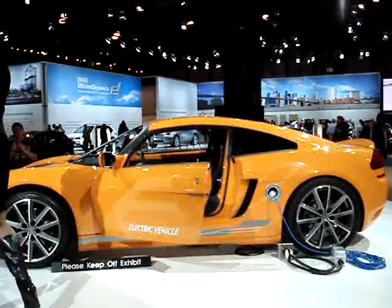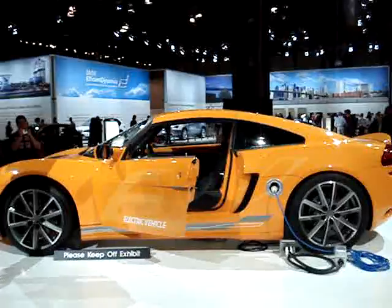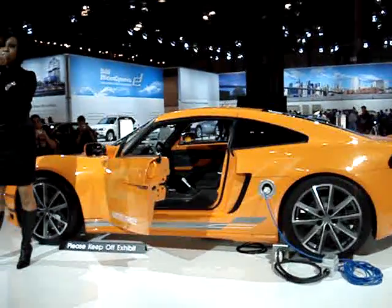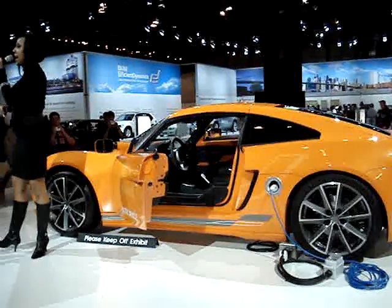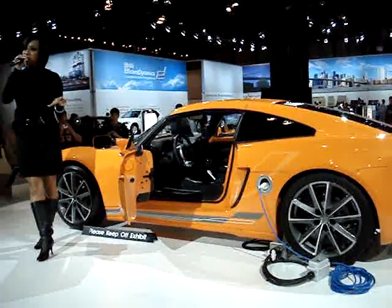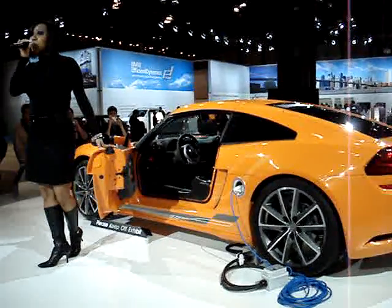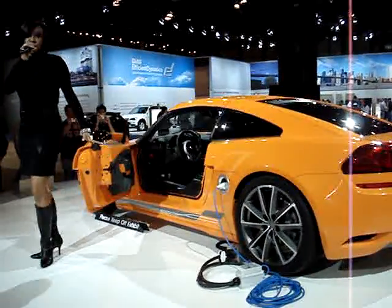Now, of course, working with the latest and advanced lithium-ion battery technology, the Dodge Circuit EV does have a continuous driving range of up to 200 miles. Now, let's say we're driving to work every day or driving to school. When you break that down, that's pretty much more than triple the average daily commute for most consumers.